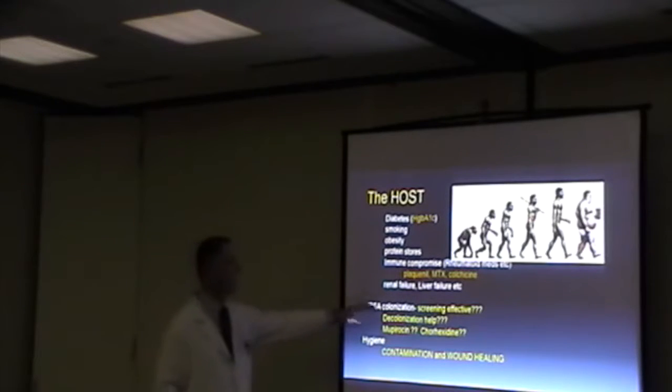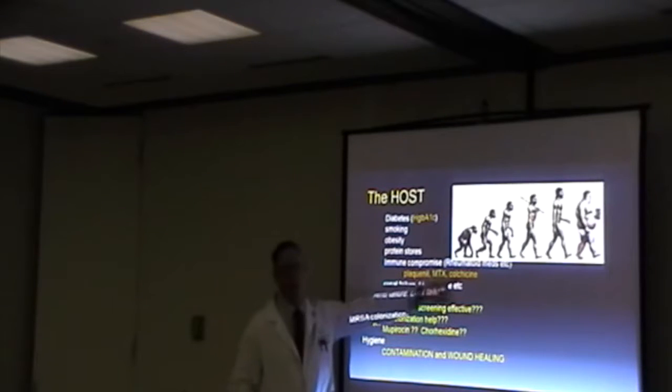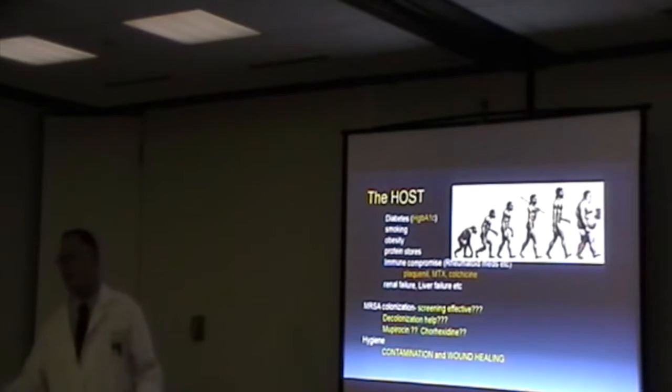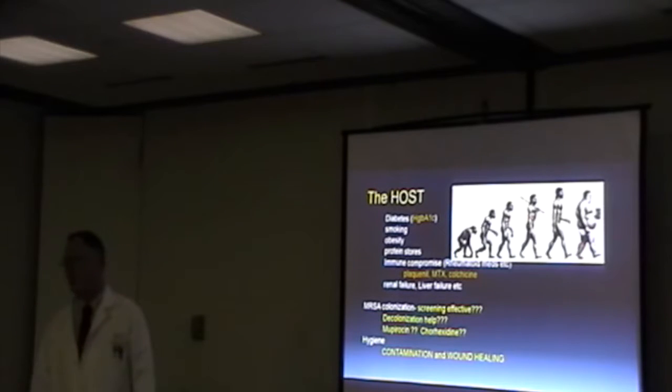Other things we don't think about is people with rheumatoid arthritis, or even gout. People on colchicine with just simple gout, they don't think about it. Surgeons don't recognize it. The medical doctors don't recognize it. That almost stops your local wound immune response at preventing infection.